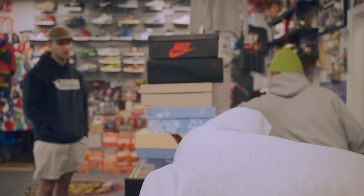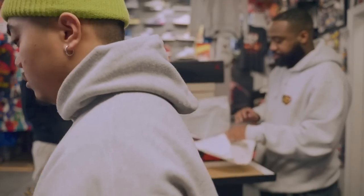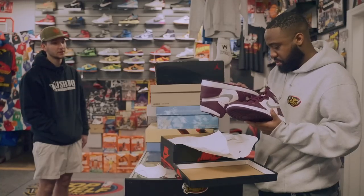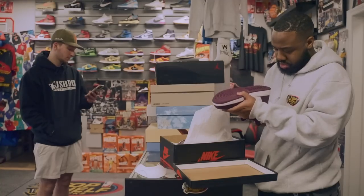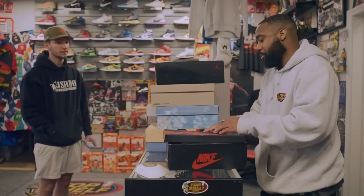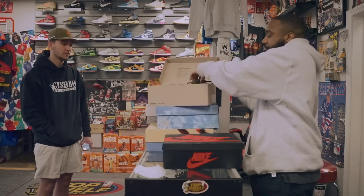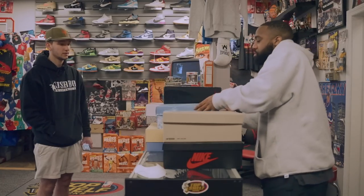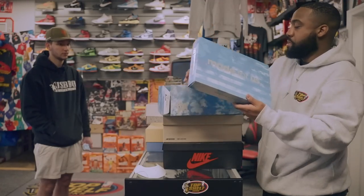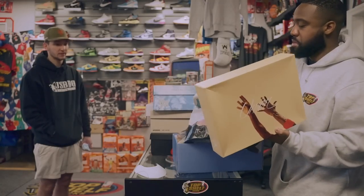And are you looking to sell, trade? Sell or trade. Okay. What are you asking for these? 75 to 100. And these are used, tried on? Yeah. Used. Okay. 150 to 200 in that area. 175 to 200.